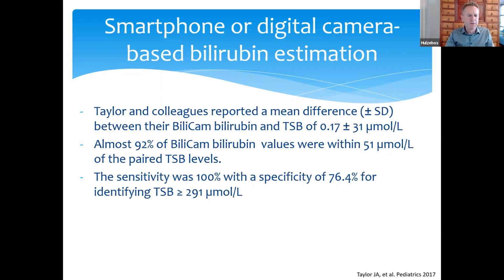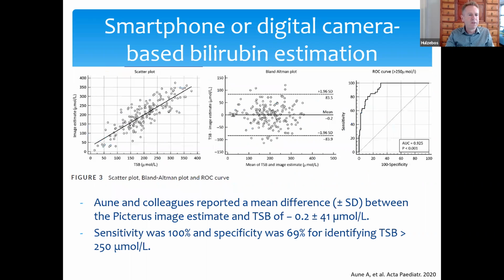So there is a very small mean difference, good correlation between the TSB and the Bilicam image. I'm sorry, I'm a little bit distracted because the results look familiar. This is not from Taylor, but this is from Anders Arne and his group from Norway.